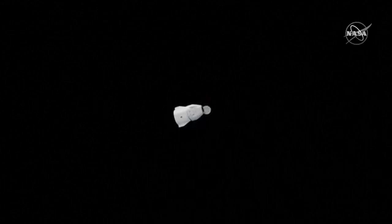And we did just get confirmation that Dragon has exited the Keep Out Sphere. Dragon has exited the Keep Out Sphere. And we copy, exiting the Keep Out Sphere.